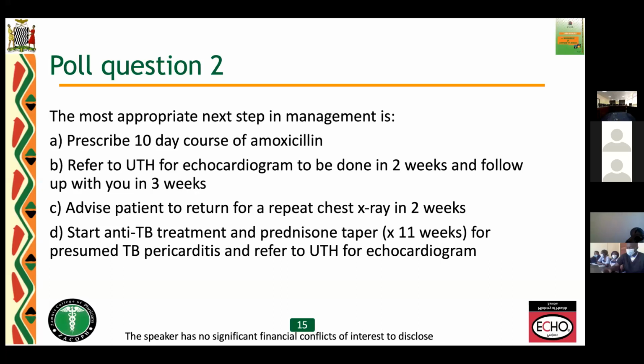You have a male with a CD4 of 187 odd, HIV positive, presents with chest pain, fever, hepatomegaly. When you do an X-ray, you can see a globular heart and a straightening out of the right heart border. What would you do for this patient?